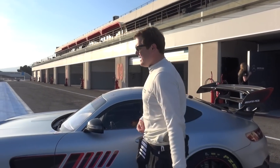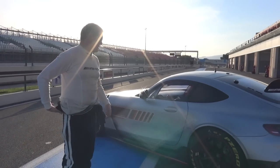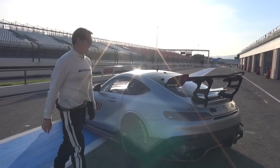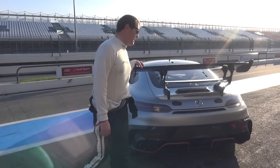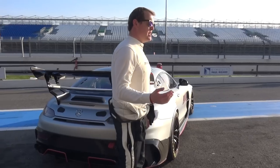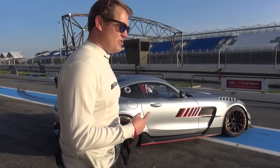But at the end of the day, this is a crazy, crazy machine. This is the ultimate to drive on a day like today, to go and have some fun with, to go and blast around a Grand Prix circuit like Paul Ricard. And while for me it's a learning experience, it would take a lot longer to fully adjust and adapt and be able to make the most of driving something like this.